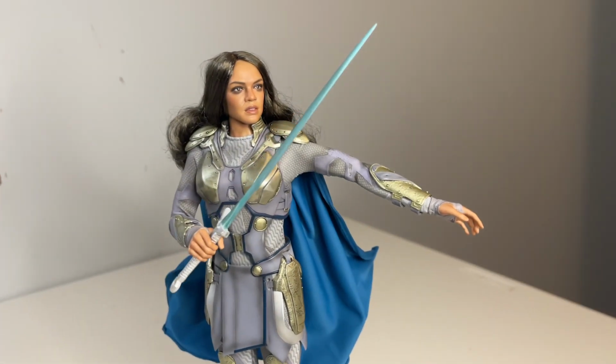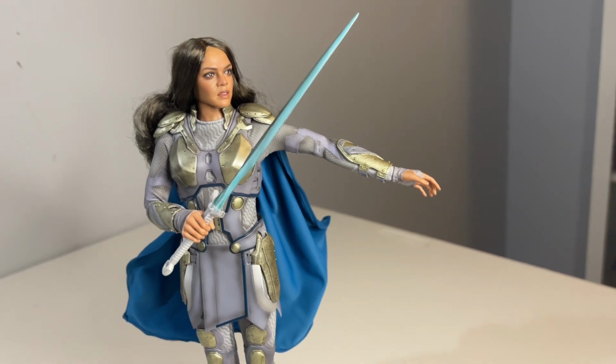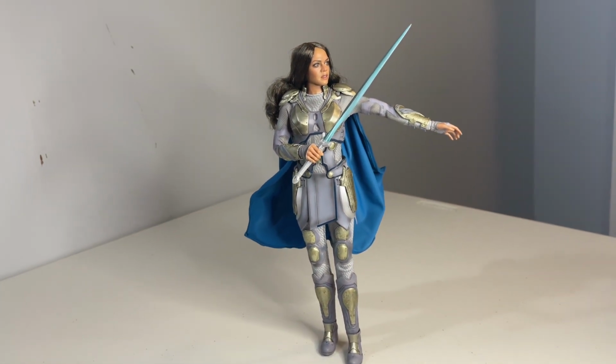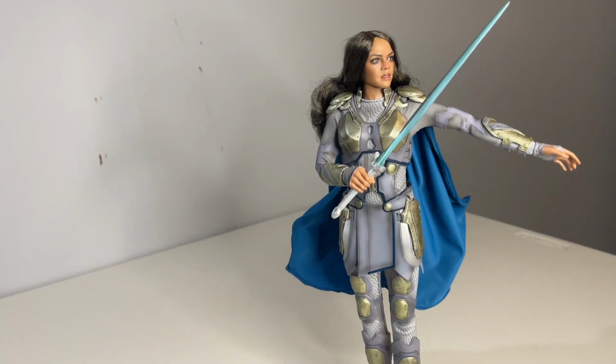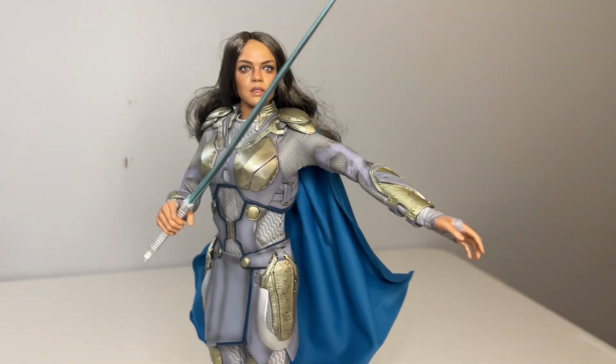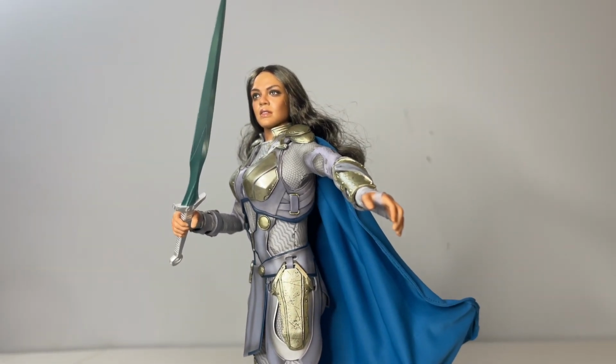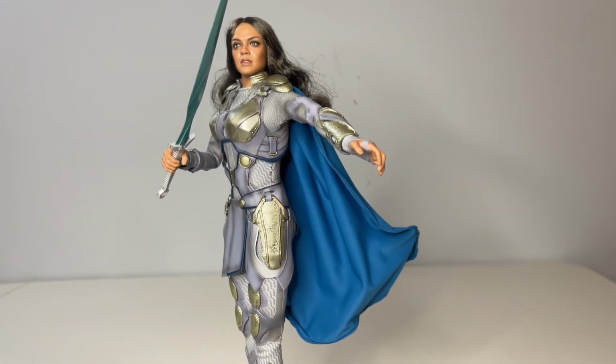Oh, and also the wrist pegs. My luck has improved lately with these as I haven't had any breaks at all. For Valkyrie, swapping out the hands was a breeze. There's no point where I felt like I was at risk of breaking the joint or having any issues, and the hands still managed to hold the pose as well. So I will give this company credit for that, since there was really no frustration there.